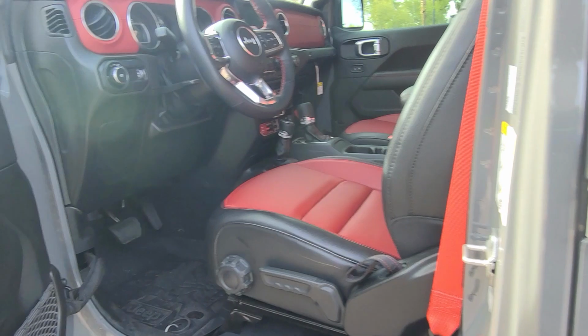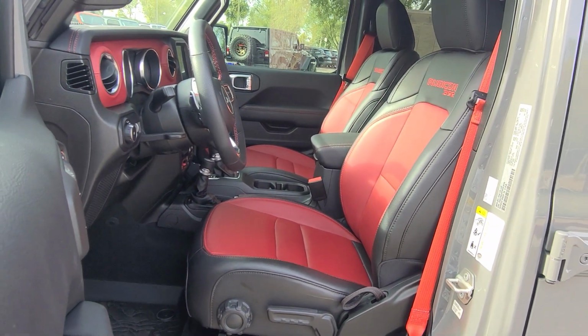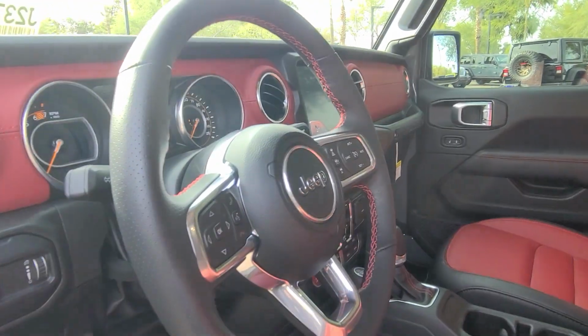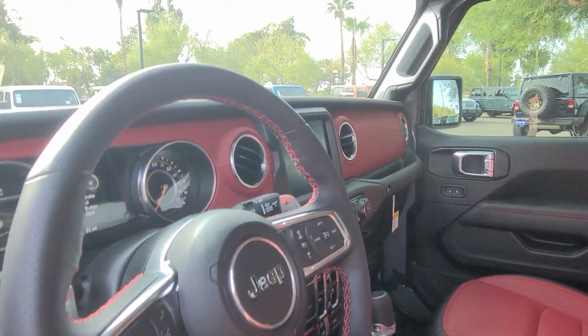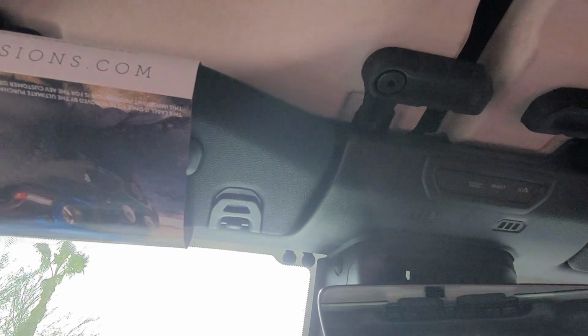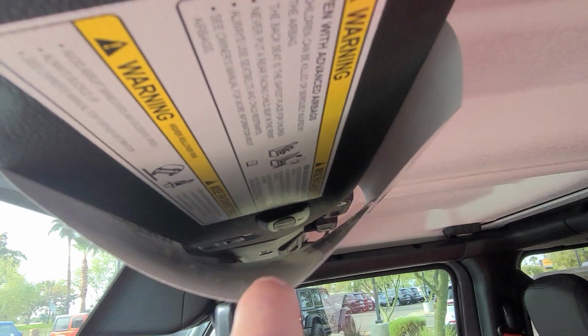Take a look up here in the front. So you've got red and black stitching in here with the leather. Because this is a 392, it does come with everything. So you've got adaptive cruise, remote start. I know you can't see it because of the badge on here, but over here on the side, you do have the universal garage door opener. There we go, now you can see it.